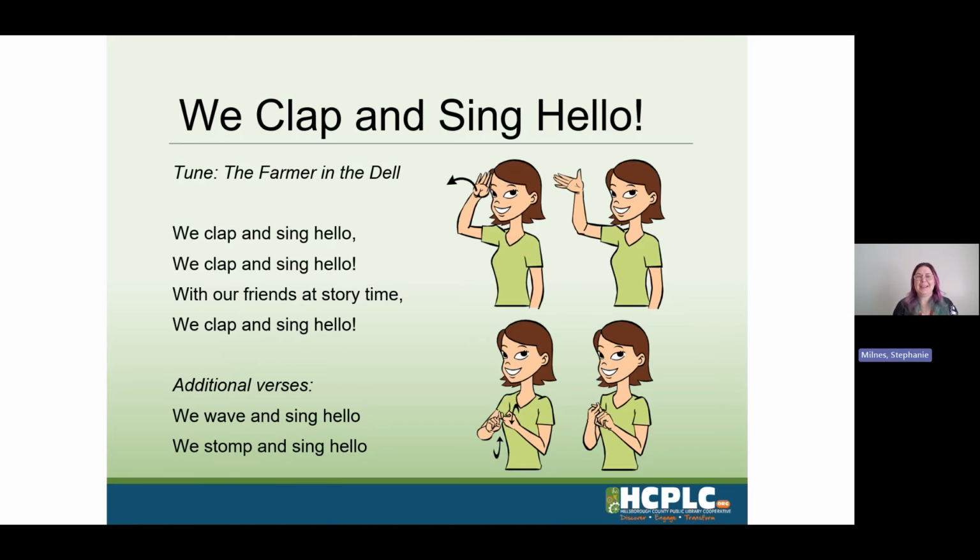And we're going to go ahead and start off with our hello song. For our hello song, we will need the sign for hello. It looks like a salute. Can you do that? You can use either hand, whichever is comfortable. Good job. And we will also need our sign for friends. We take our two number ones and they hug because they're friends. We will also do some clapping and some waving and some stomping. Are we ready? Here we go.